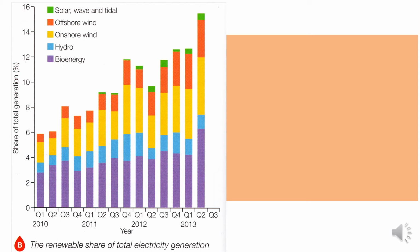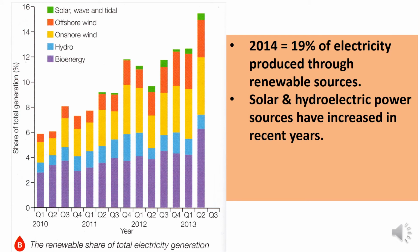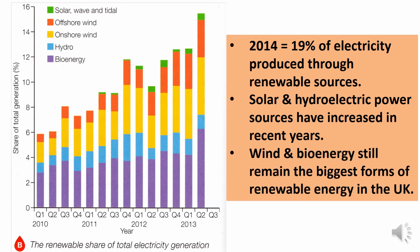The chart now shows the use of renewable energy sources in the UK by quarter. You may want to pause at this point to have a look at the data and see how the energy source changes over time. In 2014, you can see that 19% of electricity was produced through renewable sources. It can also be seen that solar and hydroelectric power sources have increased massively in recent years. However, wind and bioenergy still remain the biggest forms of renewable energy in the UK.